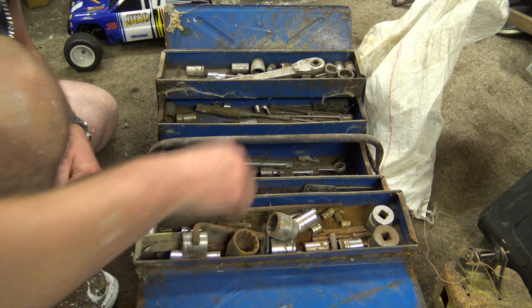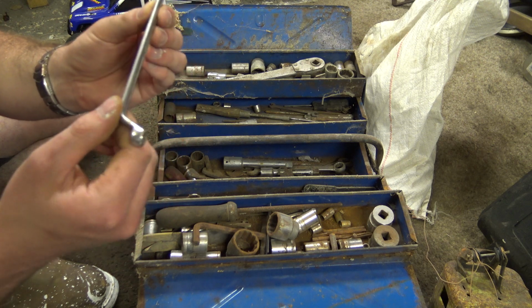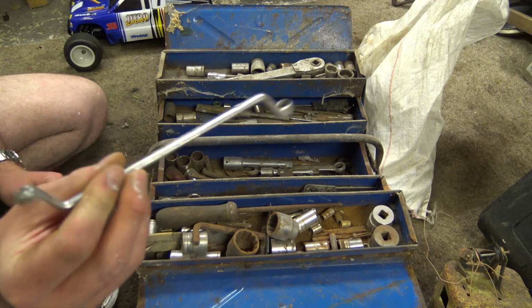Another little one. A long one. Always come in handy. That's a 6 and 8. Oh, it must be a 9. It must be 9. 8 and 9mm.